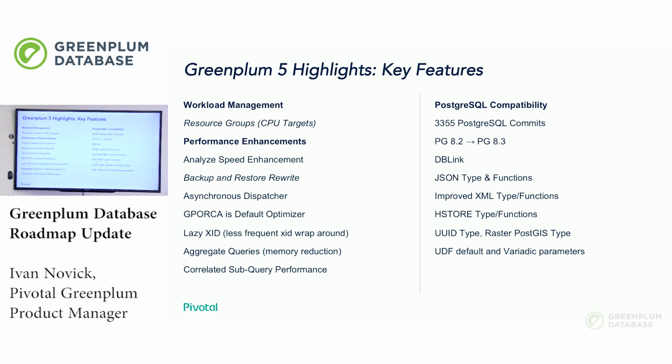It was the beginning of our march forward in Postgres integration. So we did our first Postgres merge, as we call it. A Postgres merge means take all of the code from a specific version of Postgres and very intelligently reintegrate it back into Greenplum. Because when Greenplum was created, we were based on Postgres 8.2.